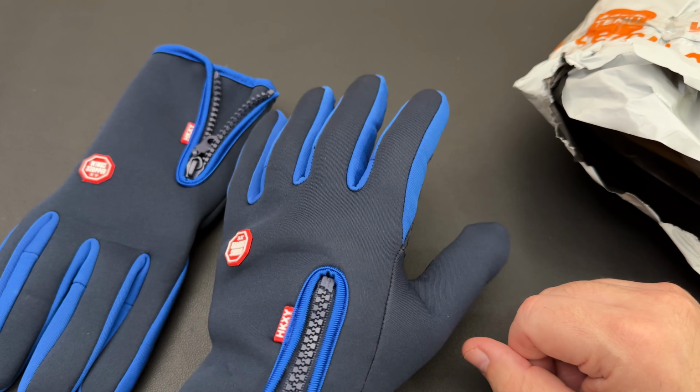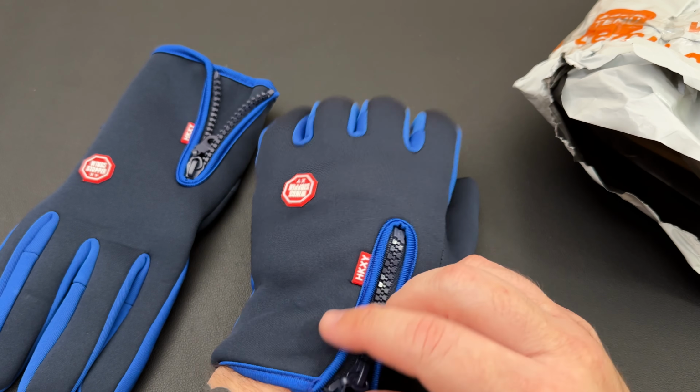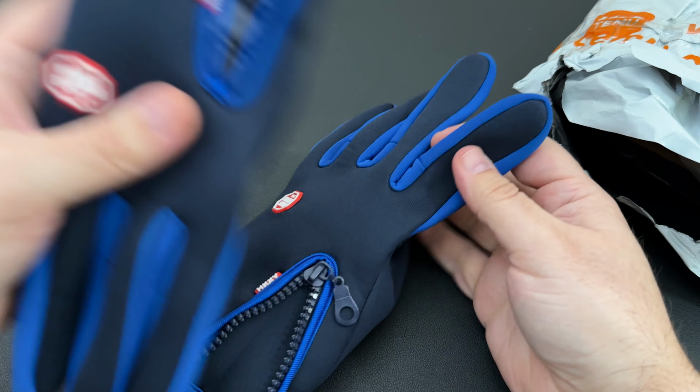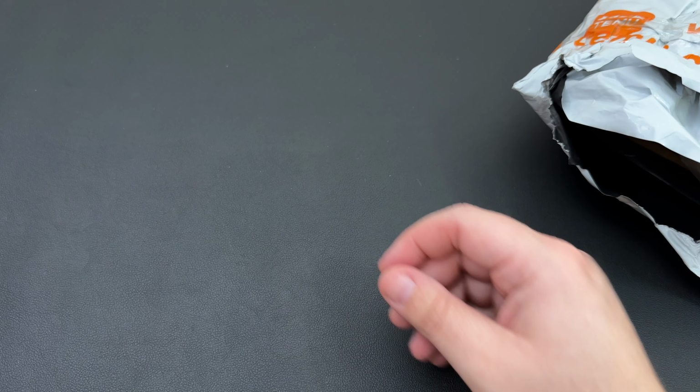I'll probably keep these, maybe in the little door compartment and use them like when I scrape the windshield in the mornings or something. So these ones actually aren't too bad. I'll probably use these quite a bit.